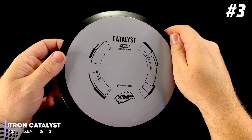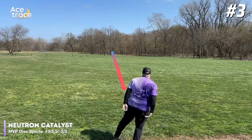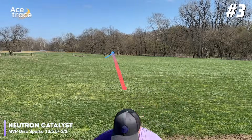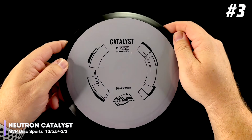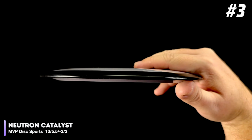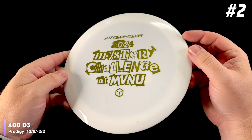Number 3, the MVP Catalyst. The Axiom Tenacity actually used to be the straightest flying disc in my bag a few years ago, and the Catalyst has a very similar design. And I would recommend it either to lower arm speeds looking for straighter flights, or faster arm speeds looking for hyzer flip turnover shots. And number 2, the Prodigy D3.